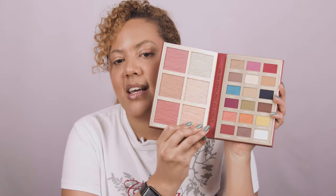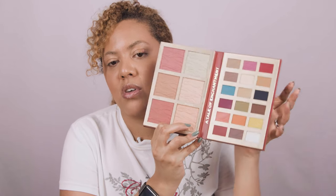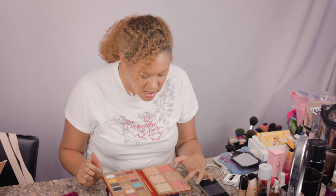This is the Beauty and the Beast. And you can see it inside. This is how it looks inside. So this side here is all face products. And these are all eyeshadows. So it comes, I think it's two blushes, three highlighters, and one bronzer. So let's see. Let's swatch the eyeshadows first, and then we swatch the face products.